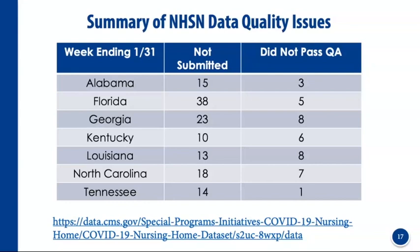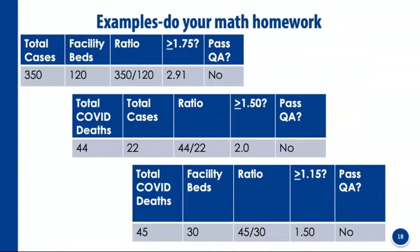But if you're one of those, you still want to make sure you're passing QA, so you want to go in and check. Here's a little math homework. I won't go too far into detail, but you can use this as an example, take your data, do the math, and look to see if you'll pass QA.